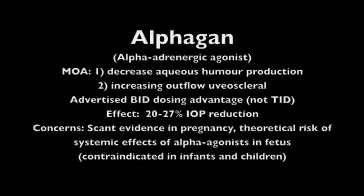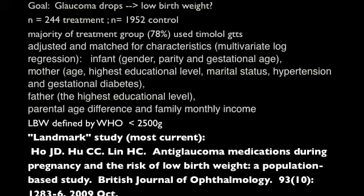Alphagan is an alpha-2 selective agonist, and it acts by decreasing aqueous humor production as well as increasing outflow. The concern here is that there is scant evidence as well as a theoretical risk of alpha effects in the fetus. It's also contraindicated in infants and children. A Medline and PubMed search using the terms glaucoma, drops, Alphagan, and pregnancy found me many articles.